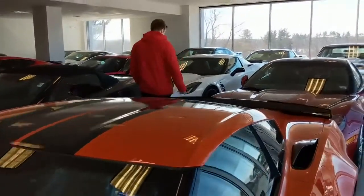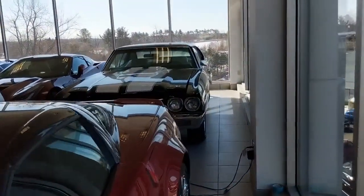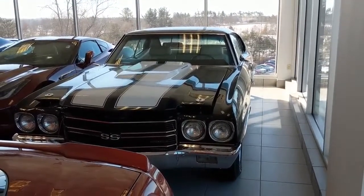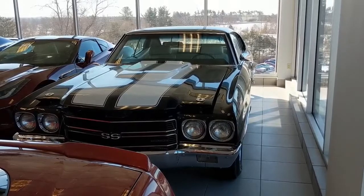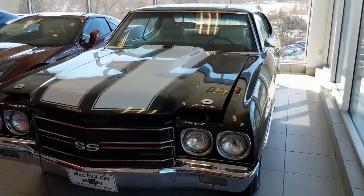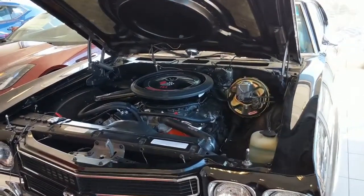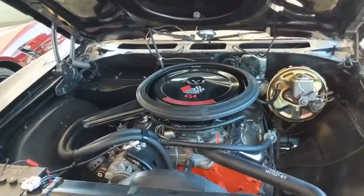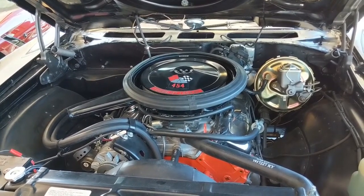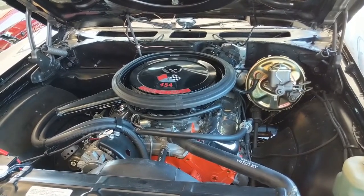And amongst all these Corvettes is what I consider, and again, being that this is the Muscle Car Appraisal channel, the car I targeted when I got up here: this 1970 Chevelle LS6. Black, code 19, tuxedo black. And there's the beast. Confirmed CRV engine code, which means LS6, 450 horse with a 4-speed.